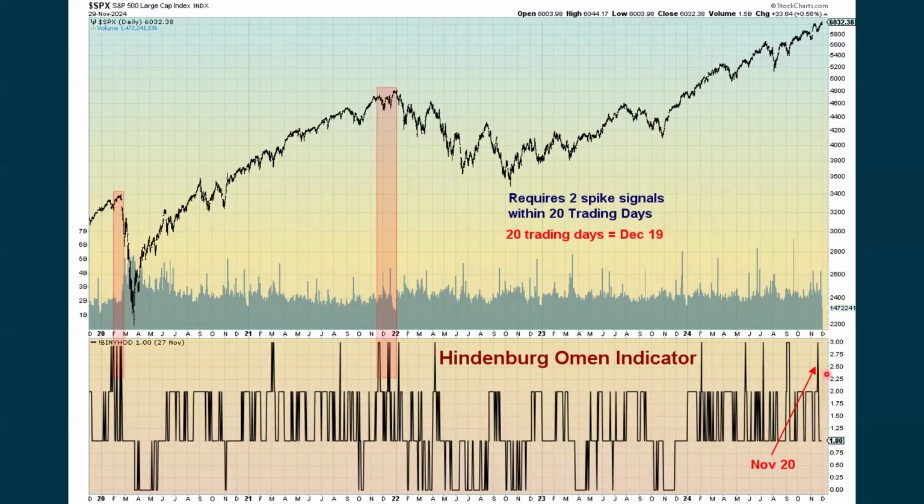We need to see another spike up here on or before December 19th. And if we don't see it, then this spike falls off the books. We did have another confirmed spike here, but it didn't really lead to anything. So we just want to pay attention to this.